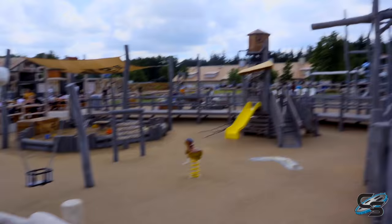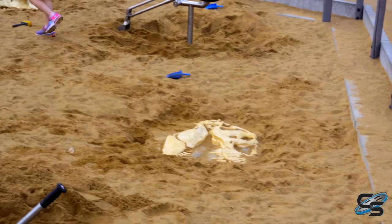This is the cutest kids' playground ever. Look, it's a little Jurassic Park. They have bones in the sand that you can just brush off like you're in the movies. That's so cool.